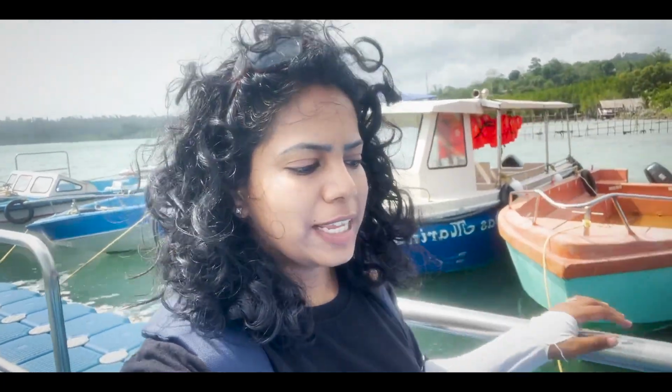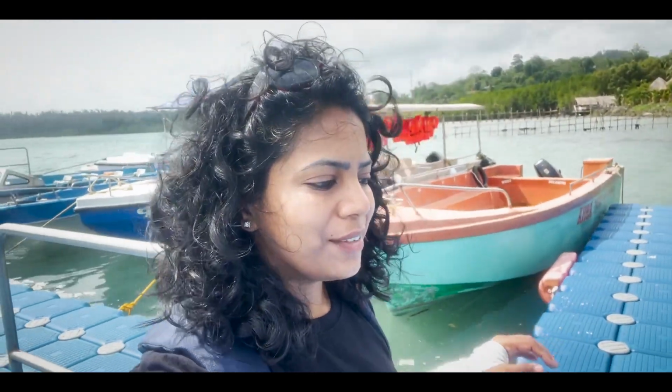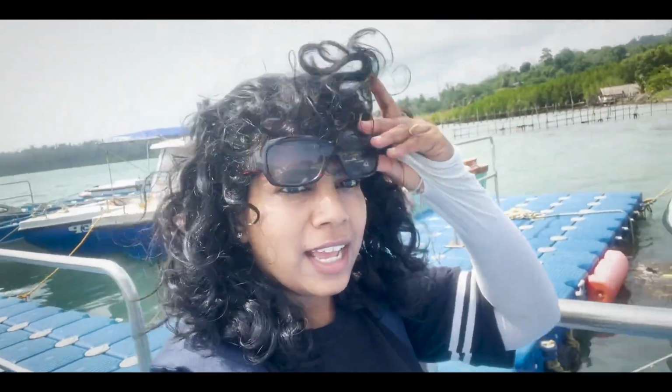The ride back was extremely bumpy. The waves were huge this time. The water kept splashing on us, and as you can see, my cooling glasses are all wet. We have finally reached back. Now we are at the jetty. Yeah. It was an amazing experience. But we're very hungry. And extremely tired too.